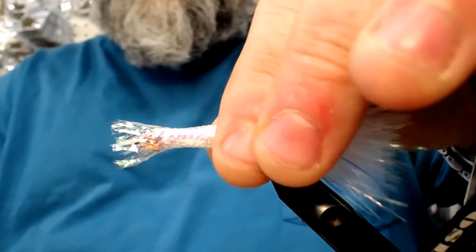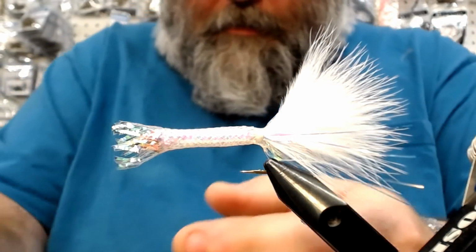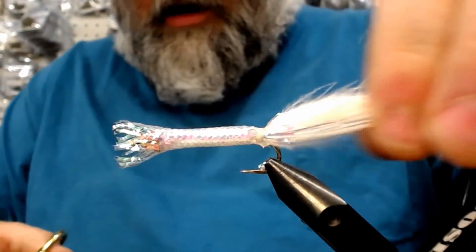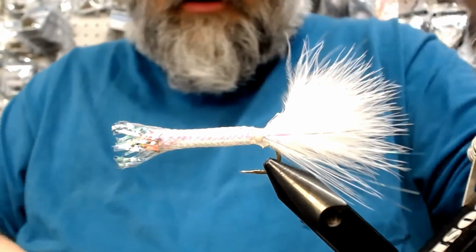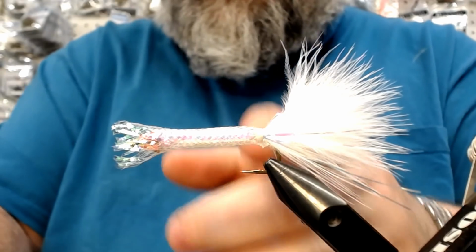So now that we've got the back nice and secure, you've got a little tough stuff on the bottom. All I do is just cut that away, okay? Then it doesn't get in the way of your fly, and the hook doesn't get all twisted up. Just get rid of that tiny little bit of stuff that tucks in between the gap here.